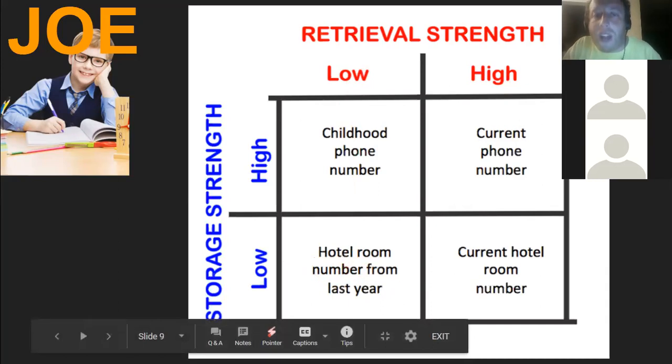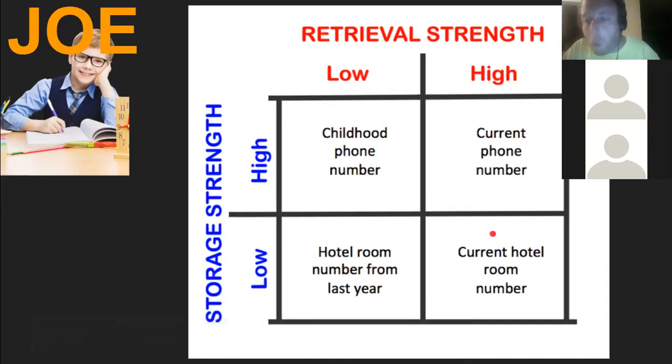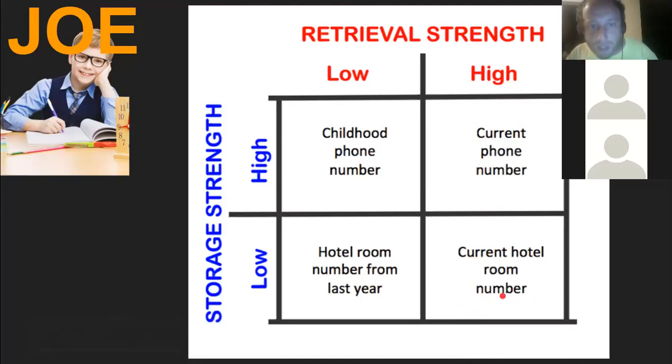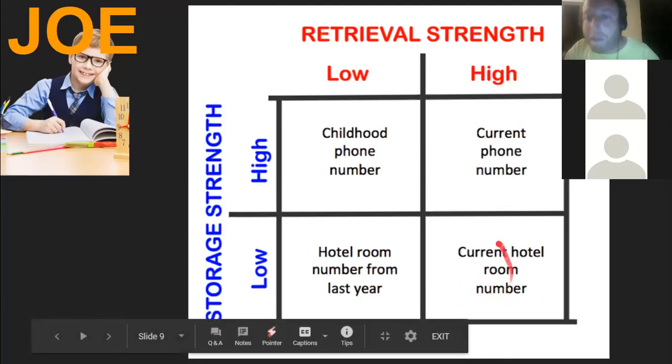Let's imagine that I've gone to a hotel for a week on vacation. You will remember that room number for that week. So if your child says to you, hey, mom or dad, what's the room number? You'll be able to say, oh, it's room 14B. You'll be able to retrieve it quickly. It's quick to come out of your brain. I'm hoping that makes sense so far. It's very quick to come out of your brain, but it is not deep in your brain because you've only used it for about a week.